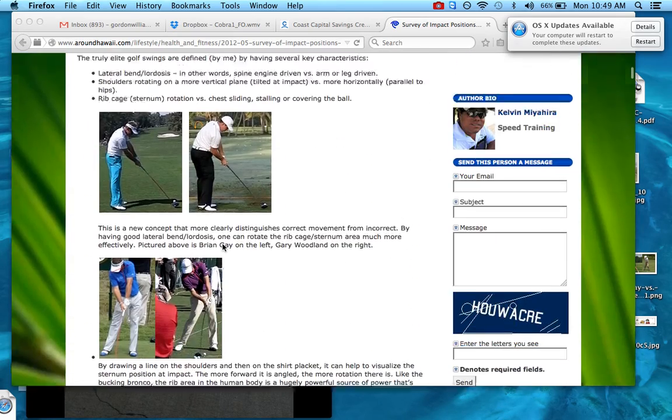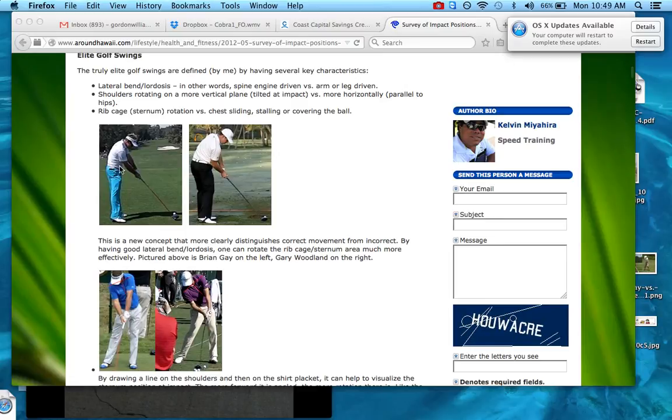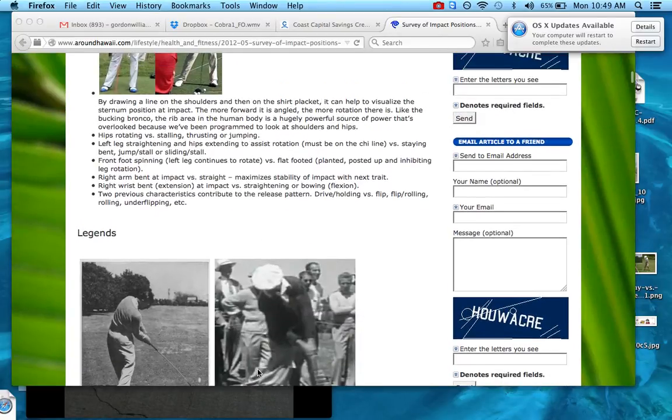So there's examples of guys like Brian Gay versus Gary Woodland, and taking a look at the rotation in their pelvis and in their back, and the differences, and then we can see how that affects the right arm, and how the club actually comes into impact as well, with usually more forward shaft lean, as you can see here. And yeah, so let's just take a quick glance.